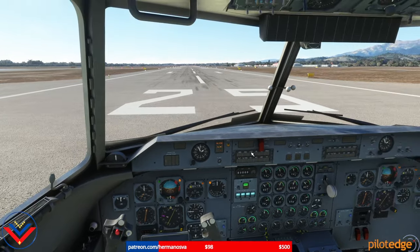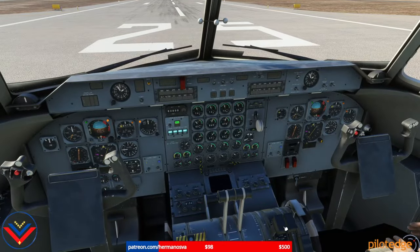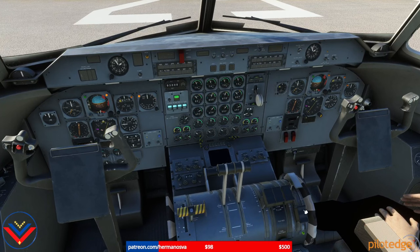Let it run full. So into flight there, we should see everything clear up, which we do. Prop all the way. Oops. That's not what we want trim-wise.